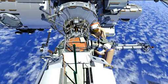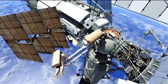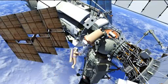Okay, and it's to let the teams on the ground practice tracking. Is that right? That's right. They'll track it, and it's going to be used to verify models and better understand how things deorbit. Okay.